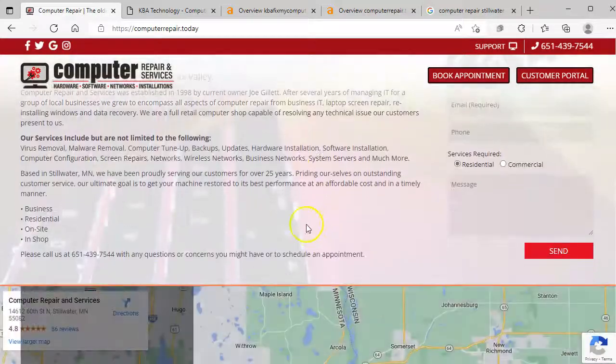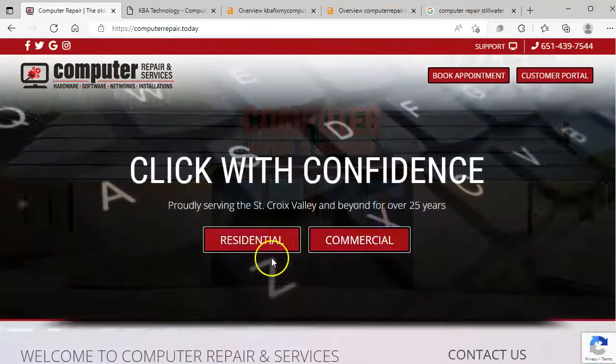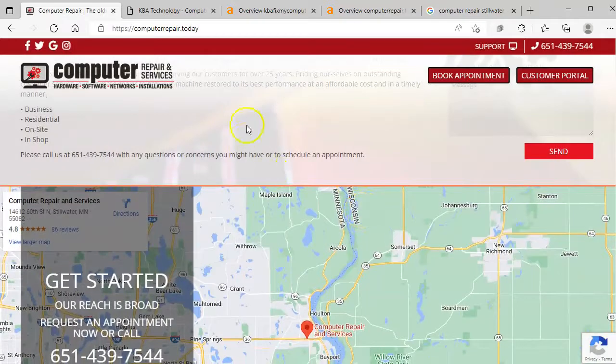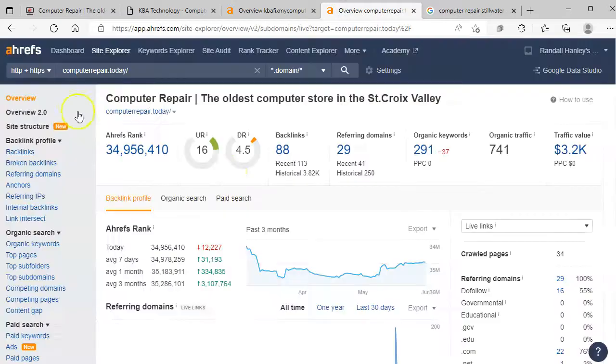You guys have a little bit larger site. They don't have a ton of content. This is all they really have. So their site's a little rough as well, but we don't need to have a great site in order to be found. So we want to figure out what they're doing, right? We take their URL, same thing, bring it back into Ahrefs, and we figure out what they're doing.